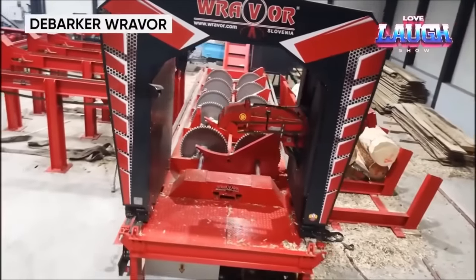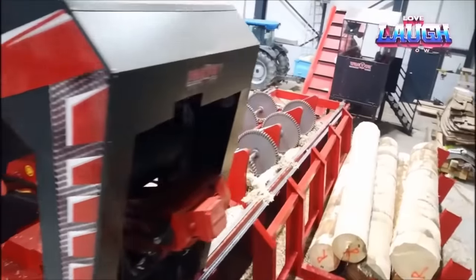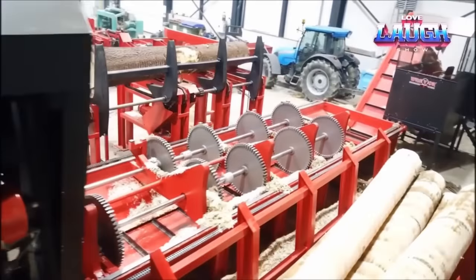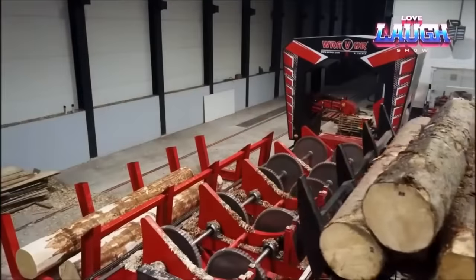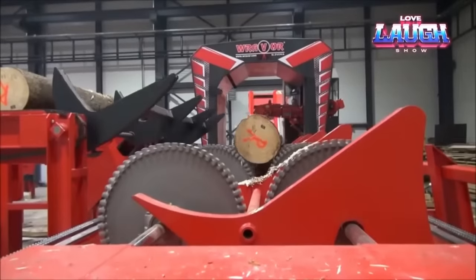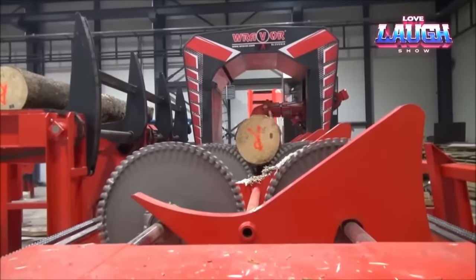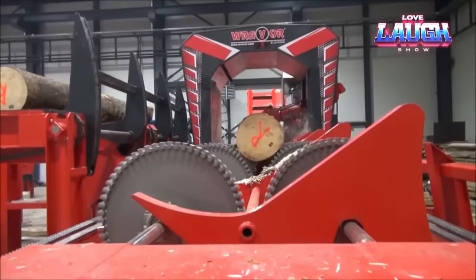Step into efficiency with the Ravor Debarker, a timber transforming powerhouse. Handling logs up to 47 inches in diameter, this machine elegantly strips away bark with precision. Loaded onto a sturdy feed deck, logs undergo a dance orchestrated by optical sensors and a 30 horsepower debarking head.